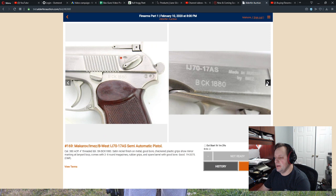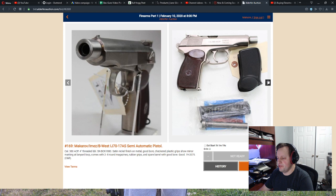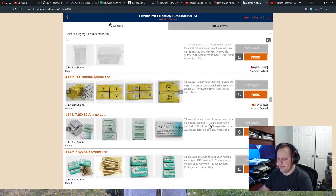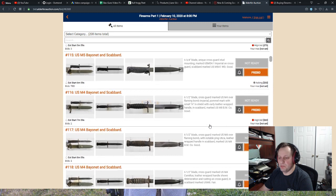The thing is, that's not half by 28 fretted. I don't know what that's fretted. Like I said, I really wanted it because I want to suppress it. That's the only reason I wanted that gun. We'll see. If it's 250 or under, I will get it, just so we have something to talk about. If it's more than that, hell no. Okay.